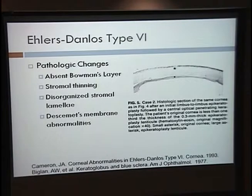Here's a list of some of the pathologic changes that occur. This image was from the Cameron paper, of a patient who had had a limbus to limbus epikeratoplasty, which was followed by a penetrating keratoplasty. You see on top the epikeratoplasty, and below the second asterisk is the patient's cornea, so you see how very thin that is. You can see some of the other abnormal changes that can occur: absent Bowman's layer, stromal thinning, disorganized stromal lamellae, or Descemet membrane abnormalities.